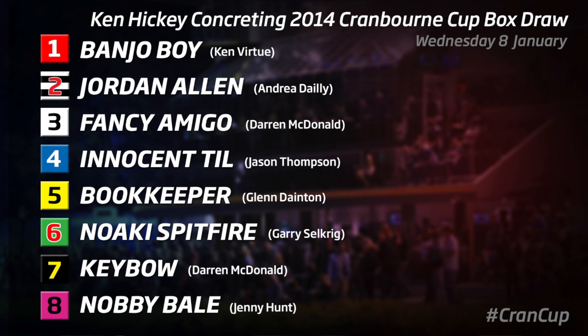He only won in 30.85 last week, but he has got a slick PB of 30.10 at the track. Innocent Till, drawing box 4. He does have that strong mid-race section. I think he'll be one of the favourites. Yeah, and he'll probably go forward at the start. Greyhound 5, Bookkeeper, by far the fastest qualifier, going through in 30.22 and an impressive heat win last week. Certainly Noaki Spitfire, number 6, he led in the Sale Cup. Can't see that happening on Wednesday night though.